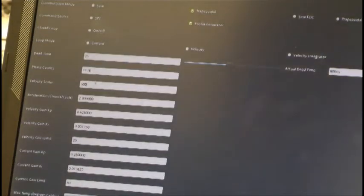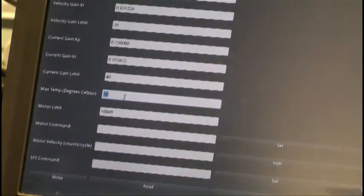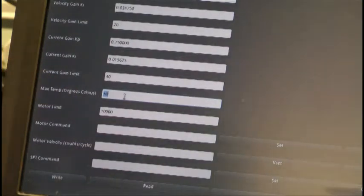The velocity scalar and other constants that are related to control loops are not necessary to set when you're in open loop mode, so we will ignore those. It's also advantageous to set the maximum temperature to a value that is higher than the default, since it may reach 50 degrees under normal operation. I'll set it to 70.